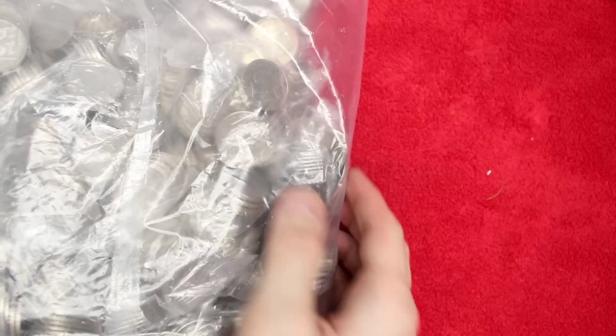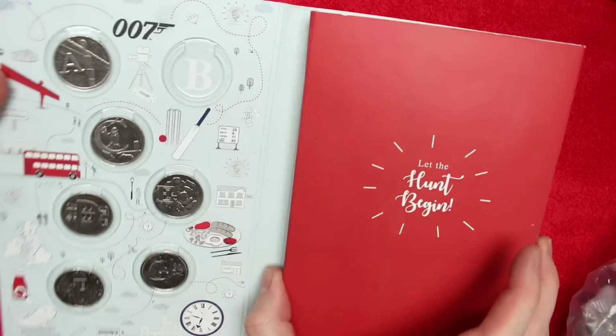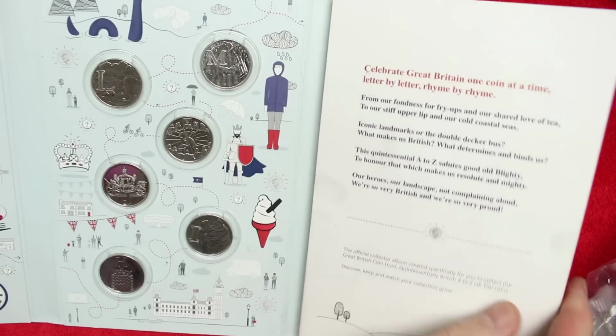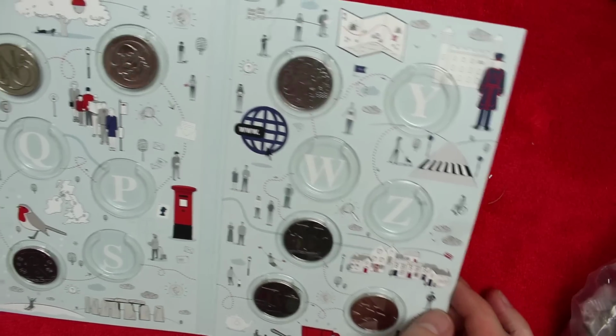Hello, welcome back. Today we've got another £200 worth of 10p's we're hunting through, looking for those alphabet 10p's, ideally a 2019 dated one. We've never finished a 2019 book. We have got A, C, D, E, F, G, H, I, J, K, L and M, N, O, R, T, U, V and X. So still 7 to go.